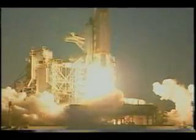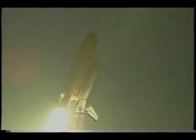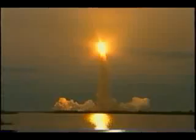Water going down, we clear the tower, and about now I'm starting to wake up. It was just tremendous going uphill. It's hard to describe the feeling of acceleration as you throttle up, you're rolling, you just feel all of that power as you're heading uphill.